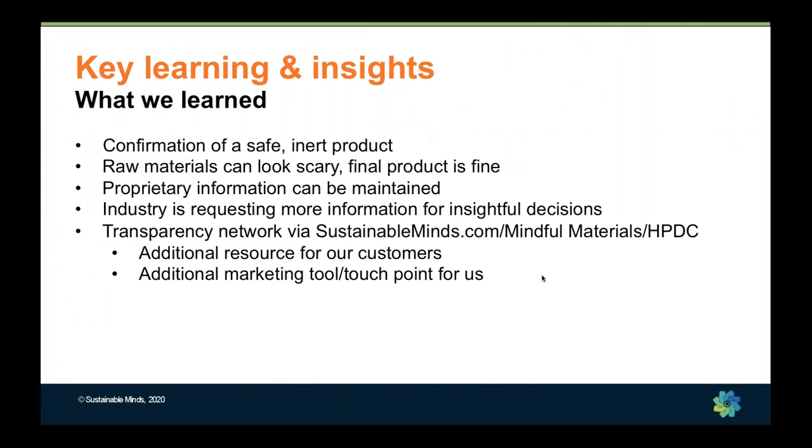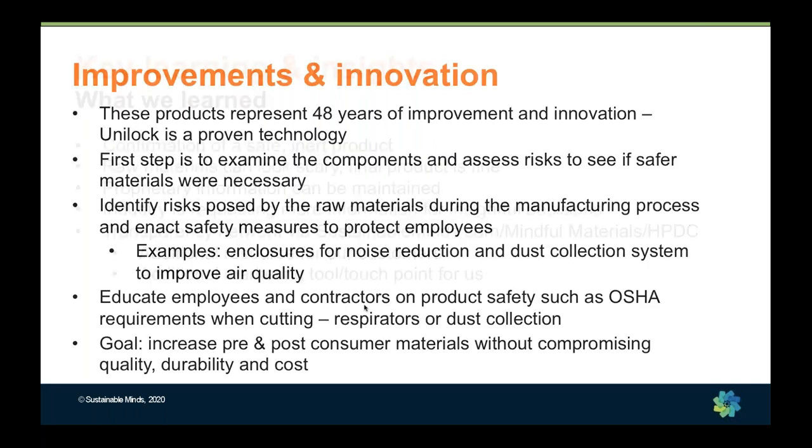What we learned about this during the HPD process is that it's a safe product, inert. The raw materials I mentioned could look scary at first. And the industry is requesting more information for things like this. Reach out to the Sustainable Minds Network to find out more about the HPDs that we have out there.